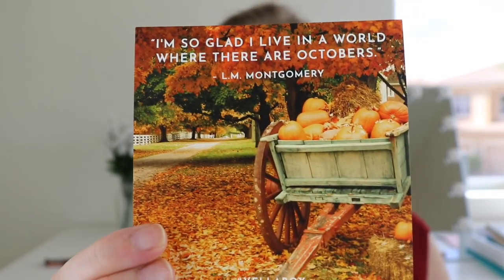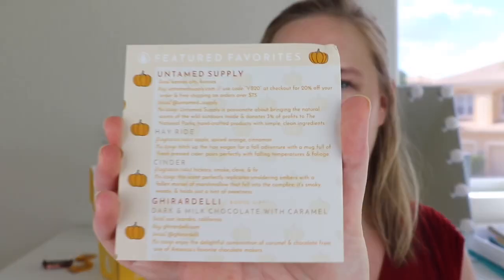And then there is a little quote in here that says, "I'm so glad I live in a world where there are Octobers." October is a great month, isn't it? That's pretty. Oh my god, I am seriously just dying over how cute this pumpkin stuff is. And it comes with a little piece of paper that tells you all about the products, and that is even cute. Look at the pumpkins. Oh my god, this is getting me some fall feelings right now.